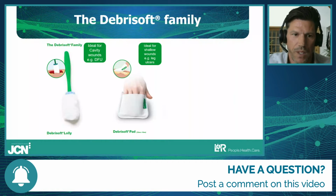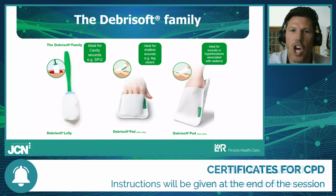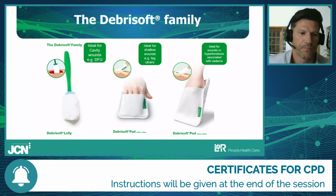Finally, we've got the 13 by 20, which is the largest of the Debrisoft family, and as such is great for larger wounds, legs, or hyperkeratosis. Again, it features the handy mitt to ensure ease of use even with gloves on. Due to the larger size of the 13 by 20, or the larger surface area, it's been shown to debride larger areas more quickly, further freeing up nursing time and resources.